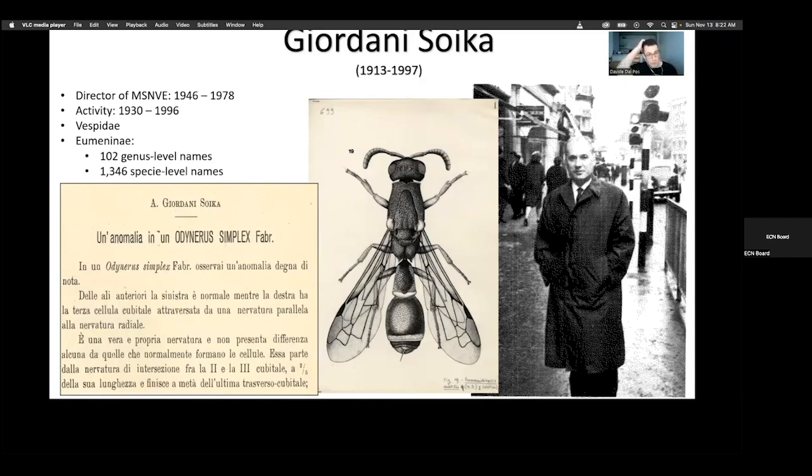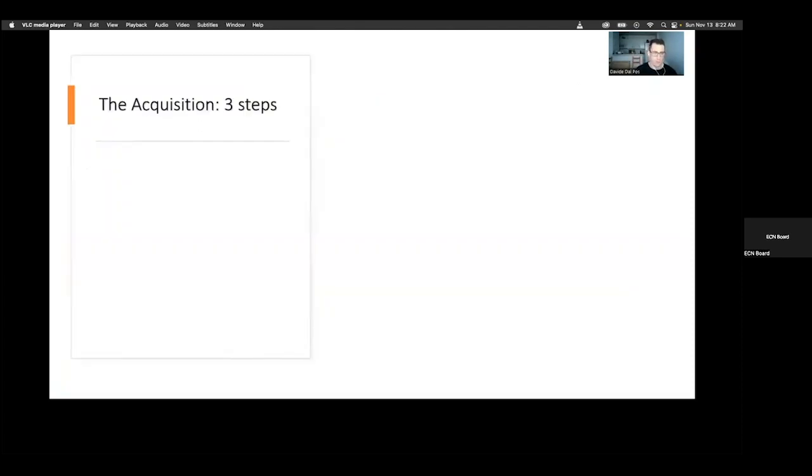When he retired, he decided to start selling his collection to the museum. So there was a little bit of internal conflict because he was director, he had his own private collection, and now after retirement he was selling it to the municipality, which was in charge of the museum back in the day. The acquisition of this collection by the museum was done in three major steps, which are important to understand how the collection was handed over and then inherited by Marco Liana.